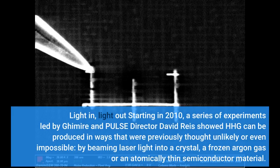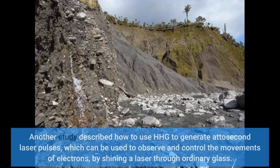Light in, light out. Starting in 2010, a series of experiments led by Gamir and Pulse director David Reis showed HHG can be produced in ways that were previously thought unlikely or even impossible, by beaming laser light into a crystal, a frozen argon gas or an atomically thin semiconductor material. Another study described how to use HHG to generate attosecond laser pulses, which can be used to observe and control the movements of electrons, by shining a laser through ordinary glass.